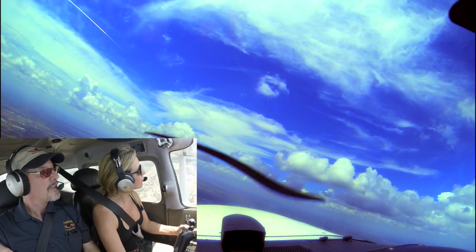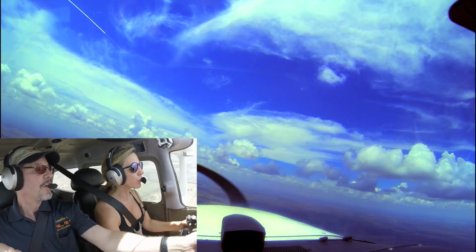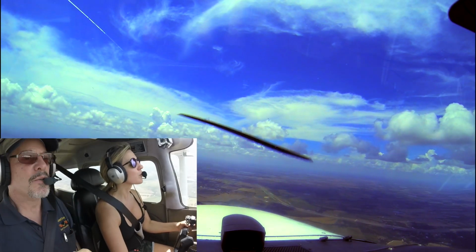Hello, Austin American 2404. All right. Descending 20. A little bit less power now that we're up at our altitude. With Foxtrot. Back to about 21. Then approach, expect runway. Okay, this looks good.